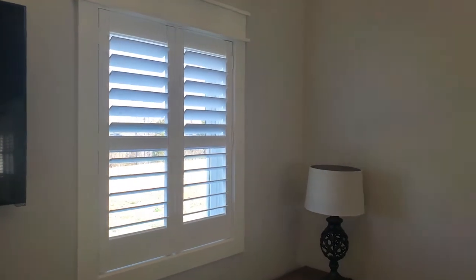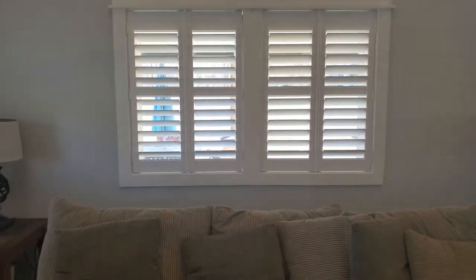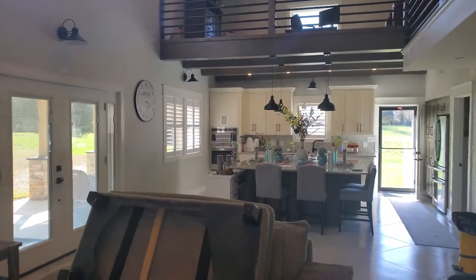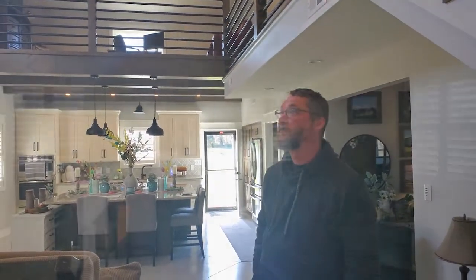They look so good. They match the windows so well. They do. They look perfect. The color matches. Everything matches perfect. We got to put our furniture back, Tony. Our furniture. Furniture movers again. So you like it? Yes. It'll look nice.